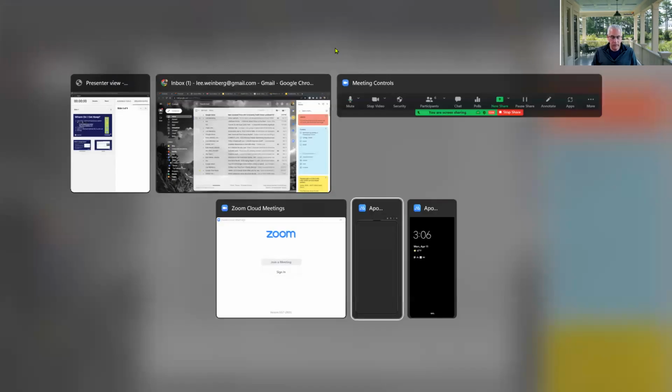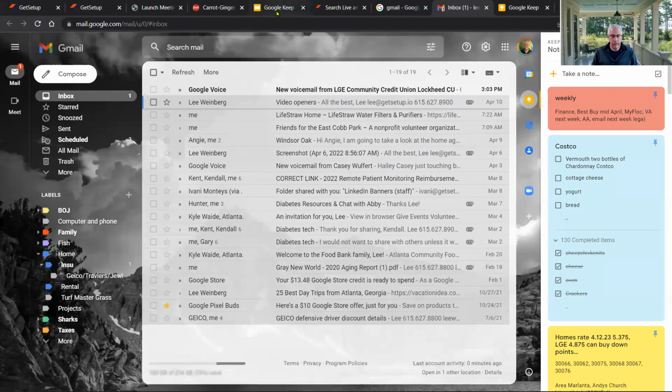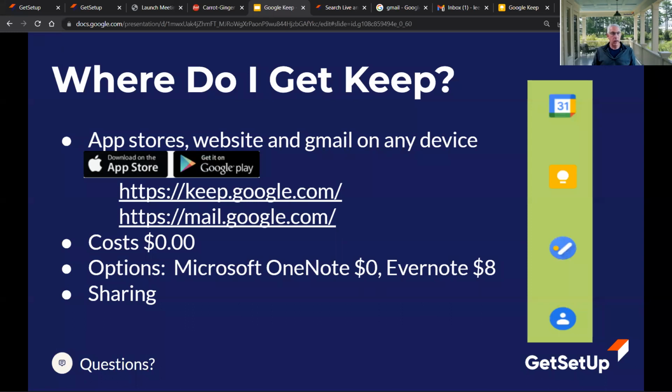Let me go back to the app itself. Okay, so that works out really well. They also have another app, and I don't know why they do. It's kind of confusing. It's one of the things that Google does. They usually come out with one app and then they come out with a second one, or they make a second one better than the first one, and the first one hangs around.